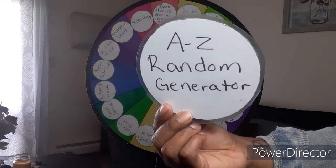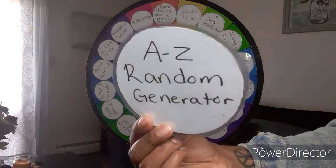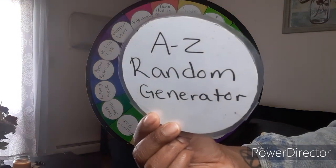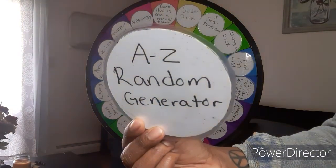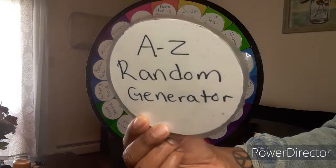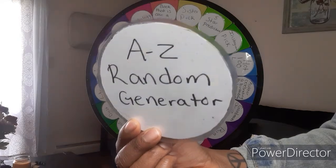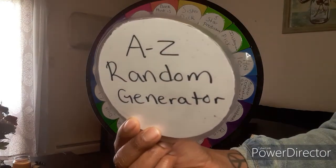Author I love. A through Z random generator. I will use another random generator to help me select a letter. Whatever letter it lands on, I'm going to read a book that either starts with that letter or read a book that has an author's name that begins with that letter.